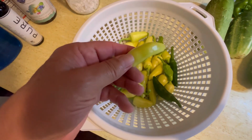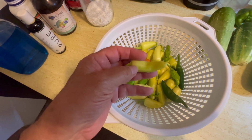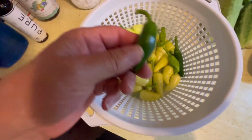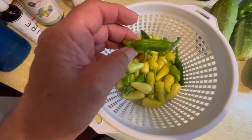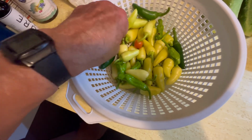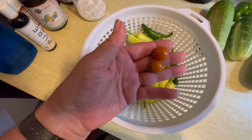We got these puppy jalapeno, but they're yellow, hot yellow pepper, and they're hotter than jalapeno. There's no way they're jalapenos. These are jalapenos. These are pepperoncinis. They taste pretty good, especially on a sandwich. And some cherry tomatoes, just a couple. These came from the plants that I saved the seeds from last year.